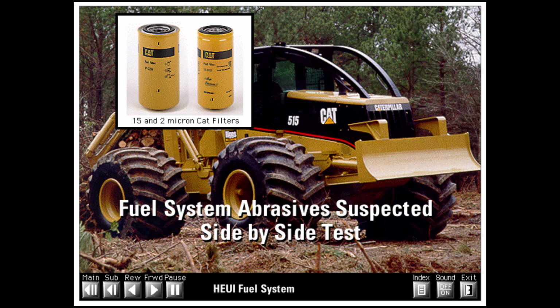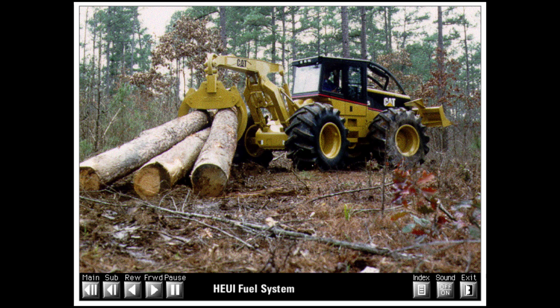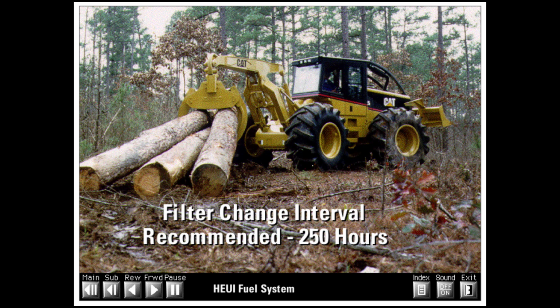Testing the theory, which states very small abrasives are at fault, a side-by-side test was run with completely rebuilt pumps on two identical machines. One machine remained equipped with the standard 15-micron filter, while the other machine was equipped with the high-efficiency 2-micron filter. Instead of changing filters at the recommended 250-hour change interval, both machines were run to 1,000 hours to see if the finer filter would plug from extended use.